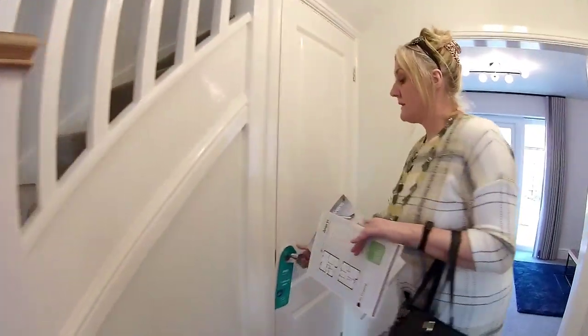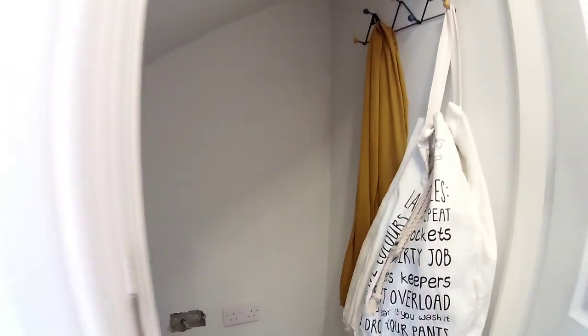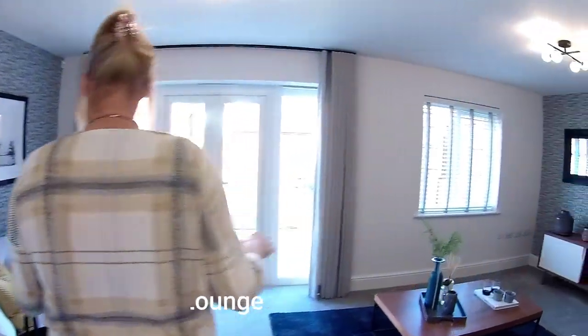So back into this very wide hall, we've got another cupboard under the stairs there. And then through, we're at the rear of the house now, this is your lounge, living room.